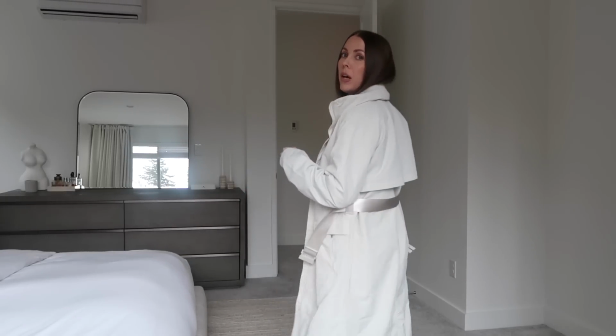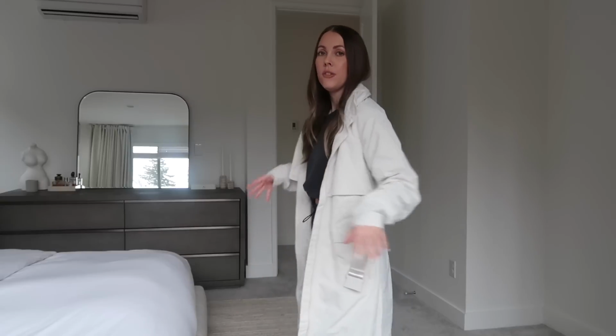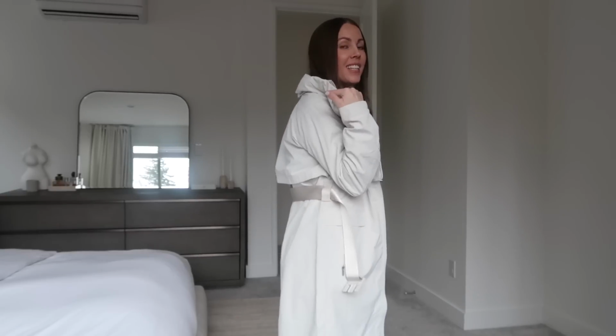But if you didn't care for the structure, just wear it loose, have the belt hanging. You can also buckle the belt together in the back if you didn't want it to move around too much. There's so many things I love about this jacket, but I think the top thing I love about it is the fact that there is a hood that is hidden in the collar.